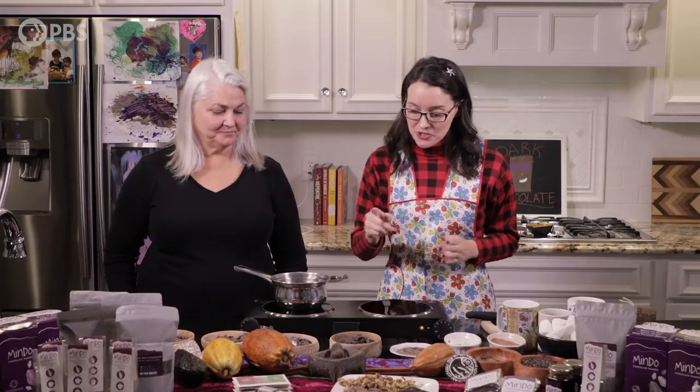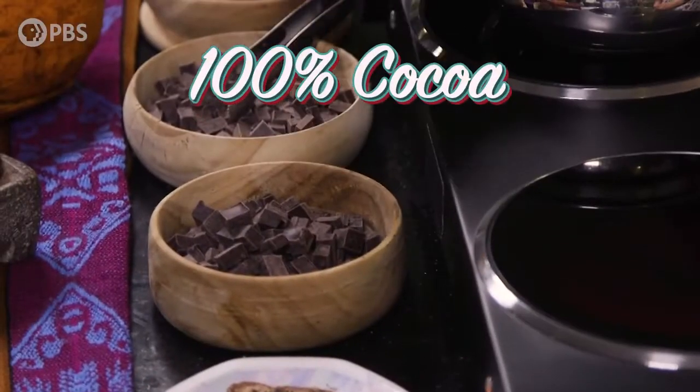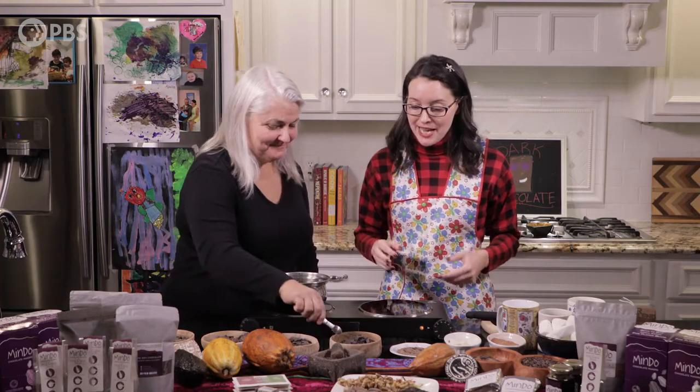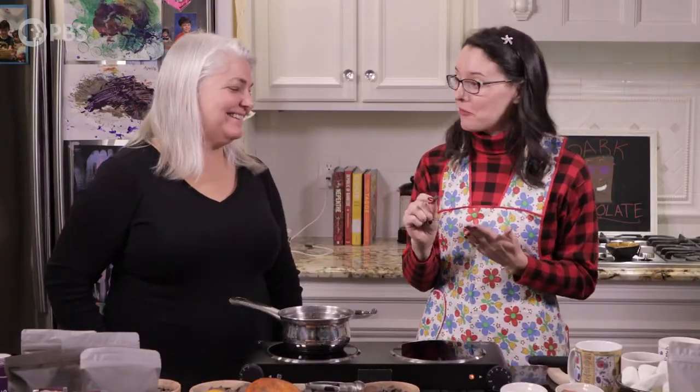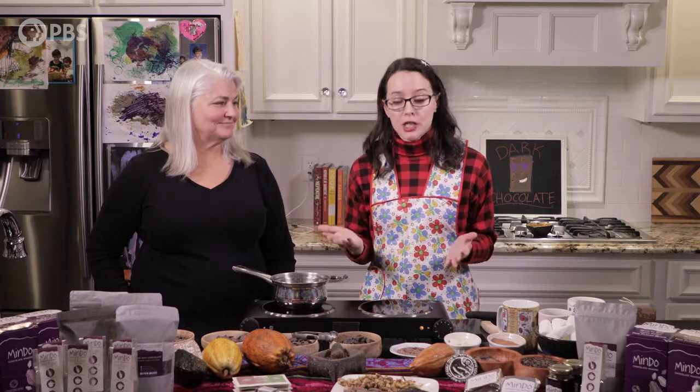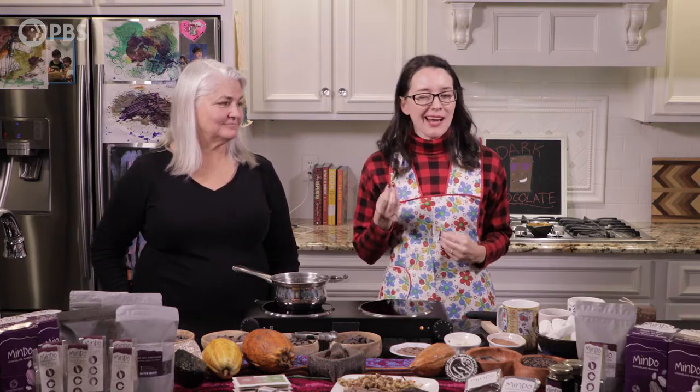Let's taste our darkest chocolate. We have 100% chocolate here. Oh, so when we're going dark, we're going as dark as you can. And what is dark chocolate known for? As far as flavor, would be fruity notes. It is not what I expected. I mean, it wasn't that bad, bordering on pretty good. It's much smoother, not nearly as bitter as I thought it might be.